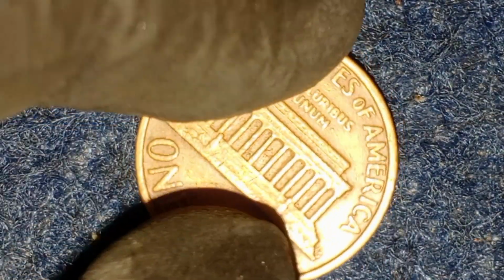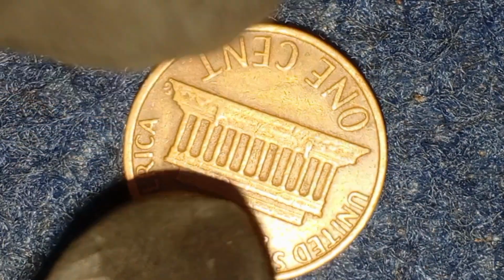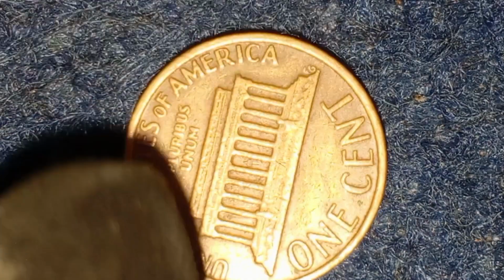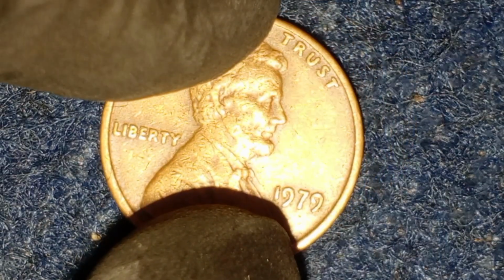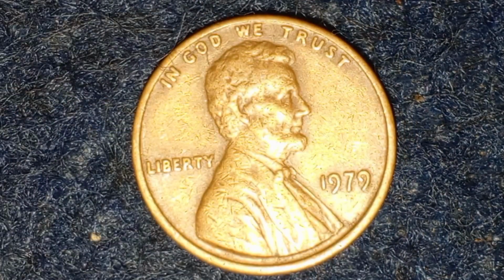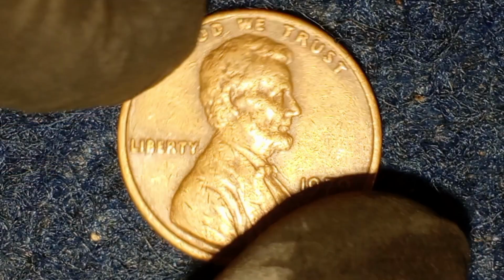The 1979 Lincoln penny was minted at 3 different facilities: Philadelphia, Denver, and San Francisco. Philadelphia pennies had no mint mark. These are the most common. Denver pennies carry a small D below the ear. These were widely circulated and are also quite common. San Francisco pennies carry an S mint mark, but these were not regular circulation coins.